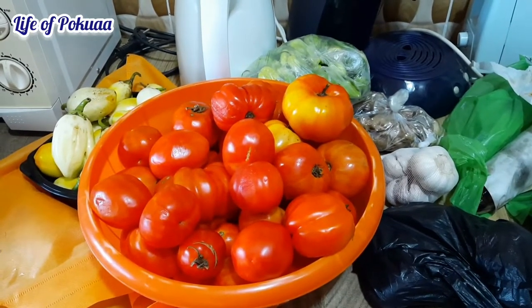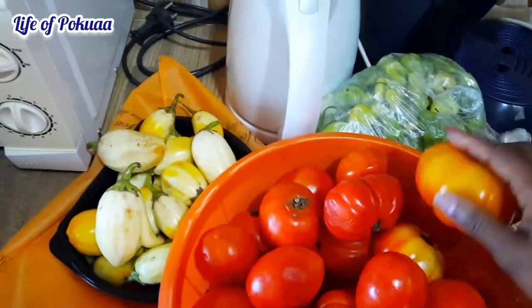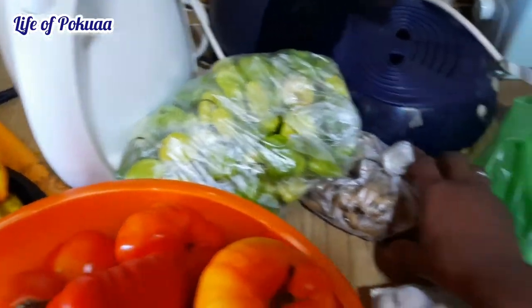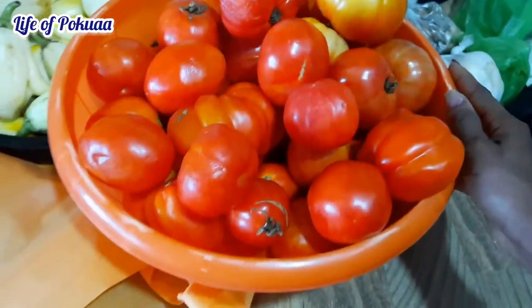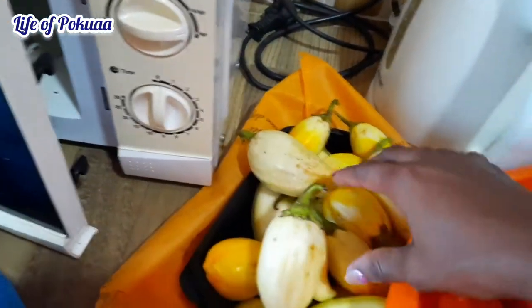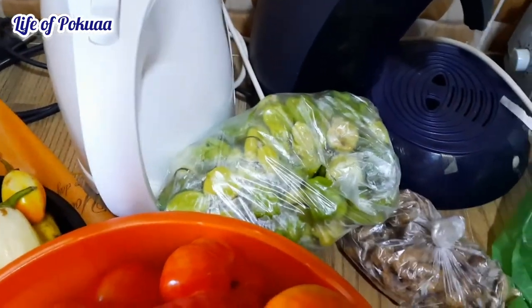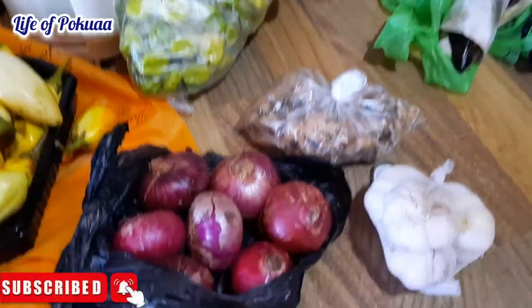These are all the stuff that we bought, from tomatoes, vegetables, we got some garden eggs, some green peppers. We got some garlic, ginger, some meat, some salmon. This is the stuff that we bought. We're going to make a peppery soup, you know, goat light soup. That is the meat, goat meat. You can eat it with fufu, yam, rice, anything that you want. So yeah, that's all the stuff that we got from the market.